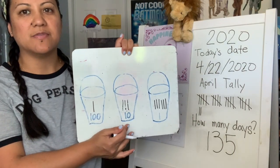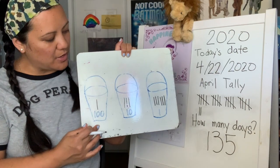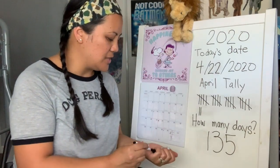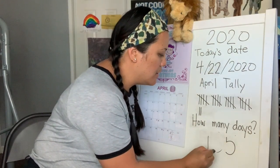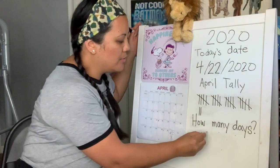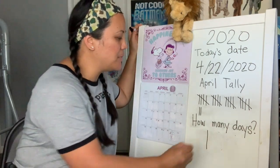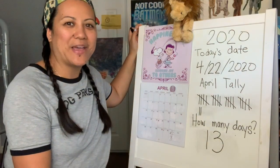We have 3 bundles of 10 in the 10s bucket and 1 big bundle of 100. So now we need to change this. How many days have we been in school? Let's write it all together. So one bundle of 100, we need a 1. 1 is fun. We have 3 bundles of 10 in the 10s bucket. So around the tree, around the tree. That's the way to make a 3.